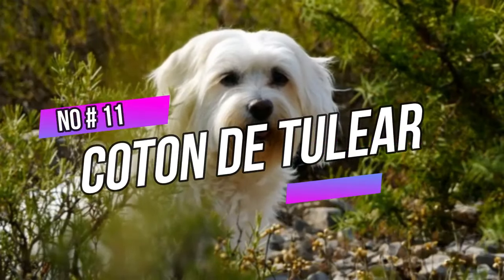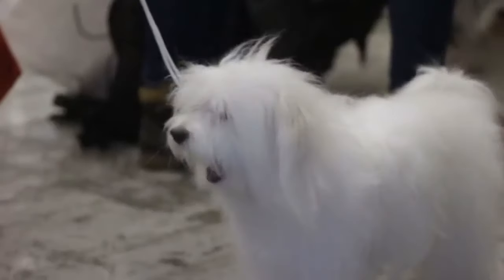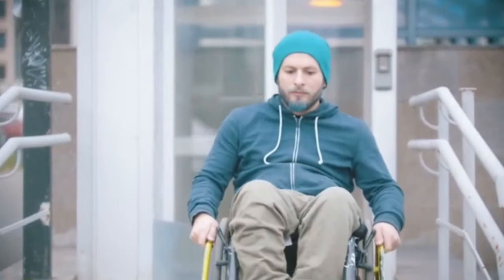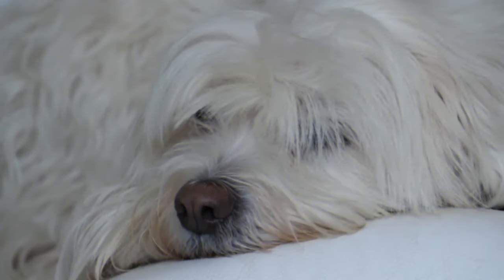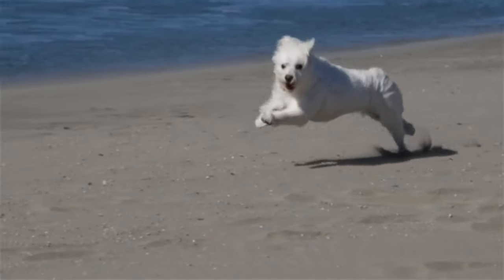Number 11. Coton de Tulear. A companion dog through and through, the Coton is one of the best apartment dogs for retirees, people with mobility issues, and folks who work from home. Barking is never a problem for these happy lap dogs. They tend to be very low shedders, and they travel well if you decide to get out of town for a while.